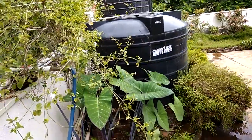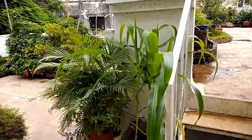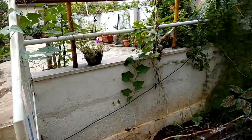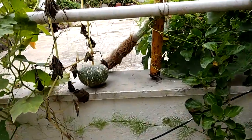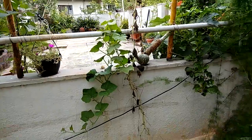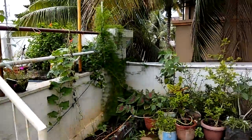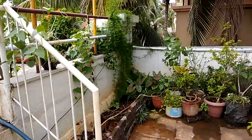It has been a bit windy today, as well as a lot of rain in the morning. So you can see some plants have fallen. Then there is a pumpkin over here. So all these vegetable plants, they are just 7 to 8 months old, not more than that. Pumpkins are around 2 months old.